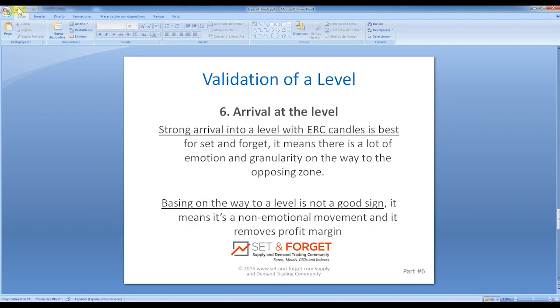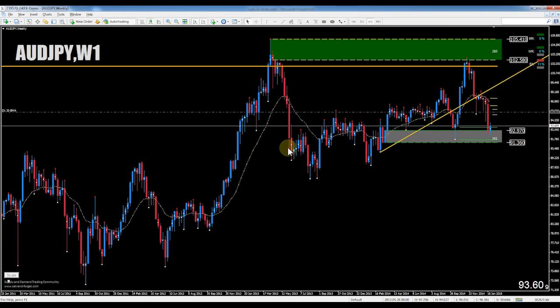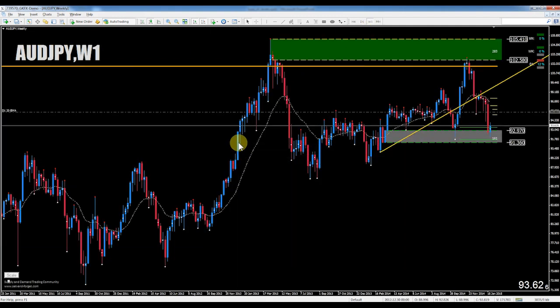Okay, so let's take a look at this. Strong arrival and the basing. We've got this level over here. When we've got a strong arrival on the move on the way down here, that means there were a lot of sellers there, emotional trading, and these strong ERC candles here, or here in the weekly, those are traders trading on the breakout. They are breaking out, breaking out, breaking out, so the stop losses are being scattered all the way over here. Same here on this area.